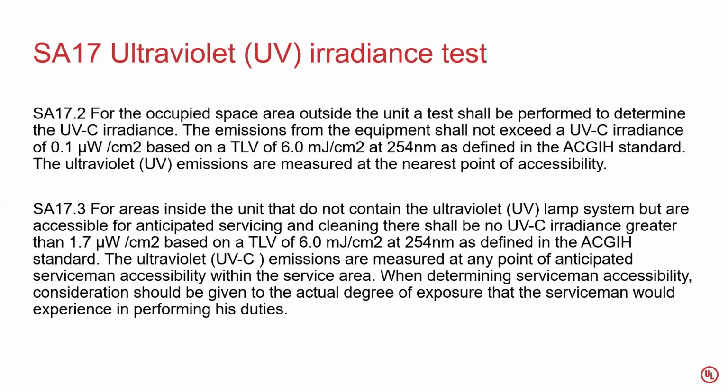Again, for the service guy who's going to go in there and be exposed, he's trained. He knows that a UV lamp system can be dangerous. It's going to affect your eyes and your skin. We're allowing up to 1.7 microwatts, and obviously there's marking that tells them to disconnect the power. But if you exceed that, then you have to have an interlock anywhere you're going into that air conditioning system to change the filters, oil motors, any of those types of things.